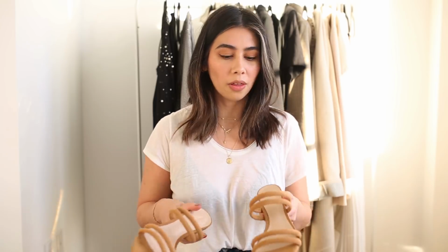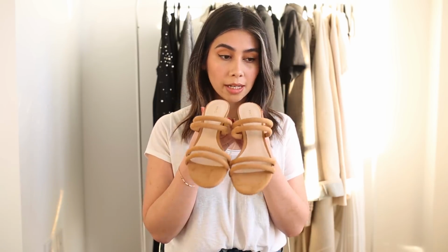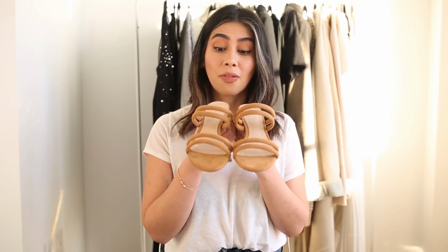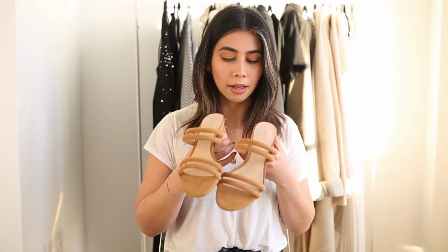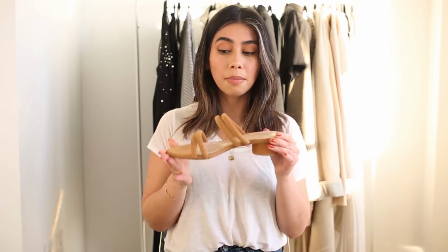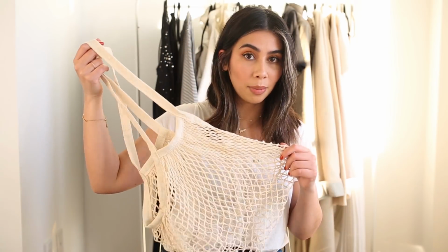I was in desperate need of a versatile pair of sandals that I felt like would be comfortable for walking around in, but also smart enough to wear for dinner. So in the end, I went for these. They're not the ones that I wanted exactly, but I'm so glad I got them. They are very comfortable, quite affordable, but they're kind of a suede-esque sandal, and they've got a little baby heel on them. Ooh, I wanted to show you this bargain actually because it is available in Mango.